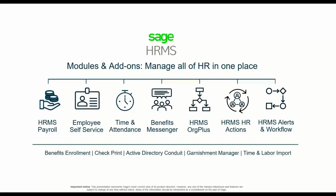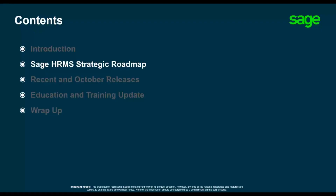Alerts and workflows is all about identifying and responding to conditions that fall outside of an organization's standard operating procedures, such as contracts that are about to expire, maybe an employee returning from leave, or a new hire.